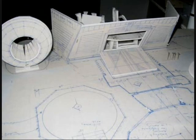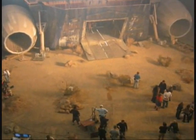I remember meeting Joss for lunch, talking about things. This is after I'd got the job, of course, and we're just hanging out, and he said, would you like to come and see the ship? I said, yes, and we went there, and it was colossal.